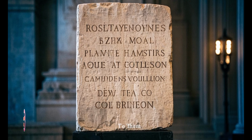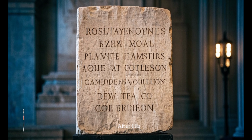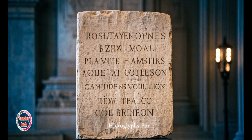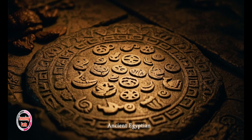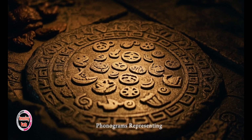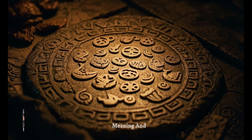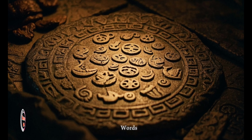This name was given to them by the French scholar Jean-François Champollion after his discovery of the Rosetta Stone, which allowed him to read and translate Egyptian hieroglyphs for the first time since the days of Cleopatra. Ancient Egyptian hieroglyphs consist of 3 types of symbols: phonograms representing sounds, determinatives placed next to a word to specify its meaning, and sometimes ideograms representing entire words.